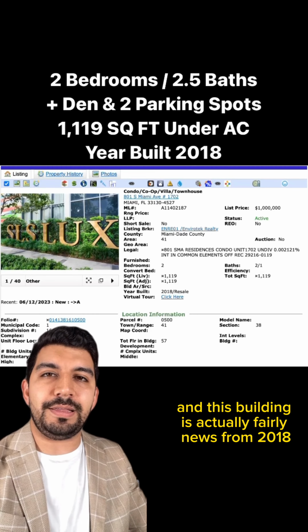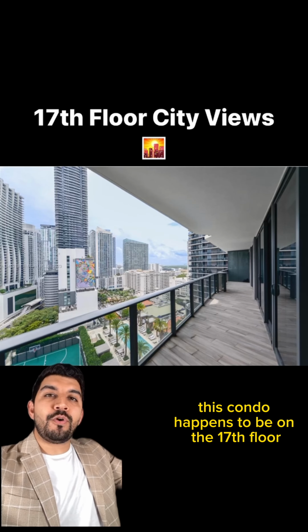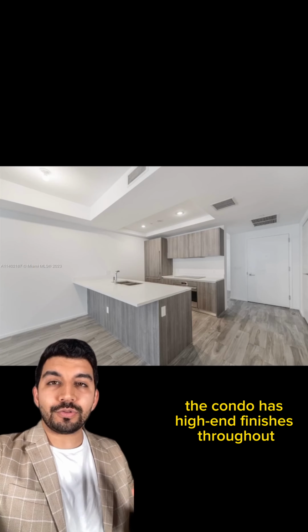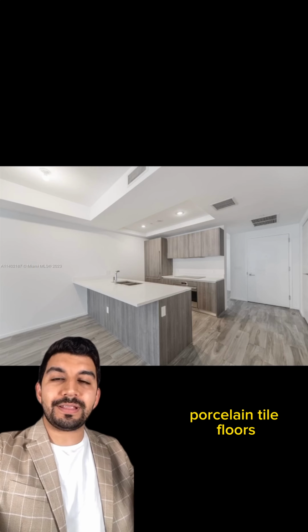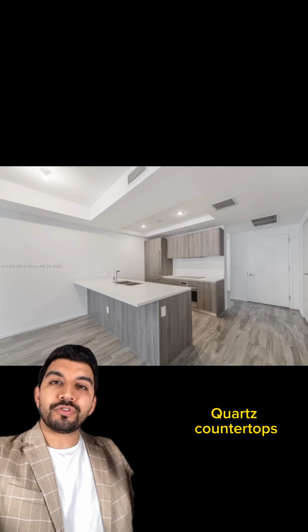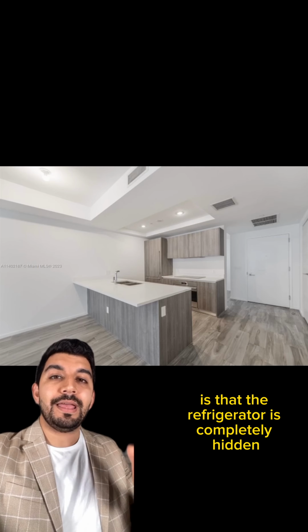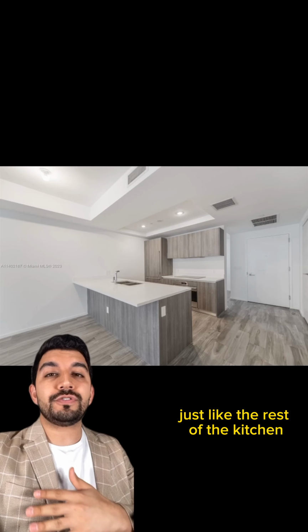It's from 2018. This condo happens to be on the 17th floor facing the city, and this is the view you can see from the balcony of this condo. As soon as you see the kitchen, you can already tell the condo has high-end finishes throughout. Porcelain tile floors throughout the entire unit, quartz countertops, and my favorite feature is that the refrigerator is completely hidden, wrapped around Italian cabinetry just like the rest of the kitchen.